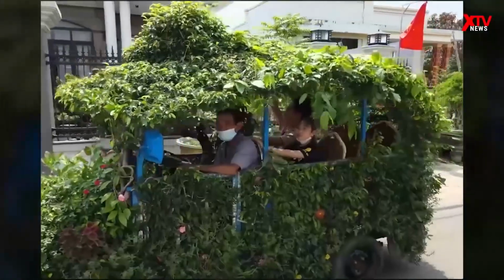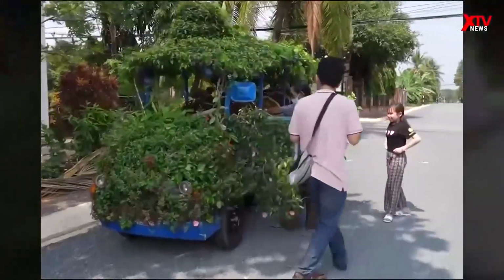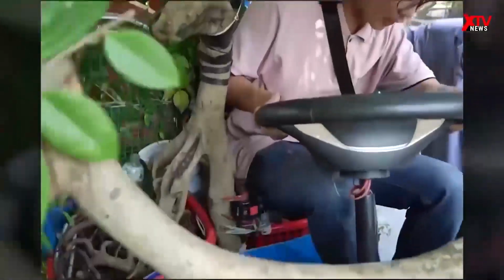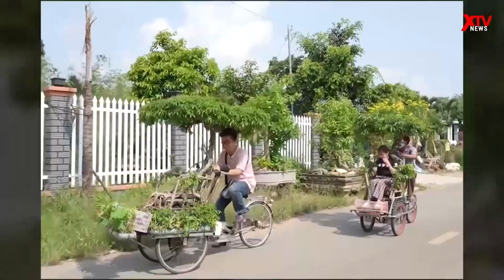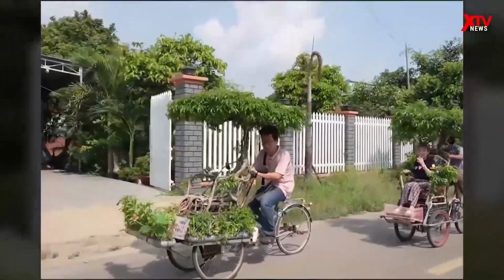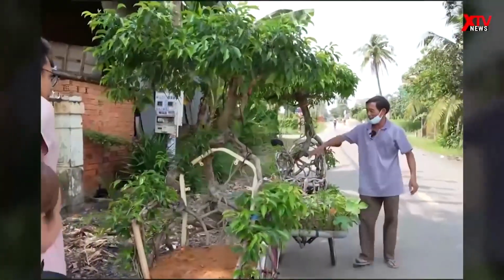The car features a 13-year-old tree at the front, its roots artistically shaped into seats, surrounded by ornamental plants and flowers. Aside from this green car, the man owns 2 remarkable cyclos, which he crafted over 9 years from a decade-old tree stump. These cyclos resemble leaf-covered bicycles, providing a cool and comfortable ride even in hot weather.